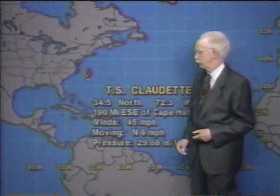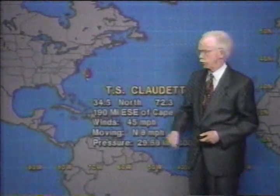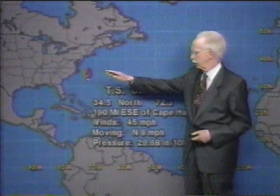The top wind's still 45 miles an hour. It's been moving toward the north at about 8 miles an hour, just a tiny little bit to the east of due north, and by tomorrow we expect to see it take an abrupt turn to the east. And along the North Carolina coast, the Virginia Capes, the weather really couldn't be much nicer than it is today.